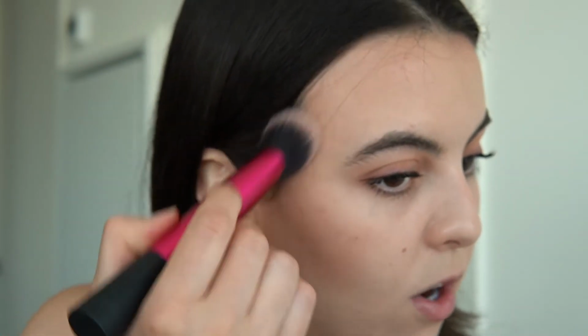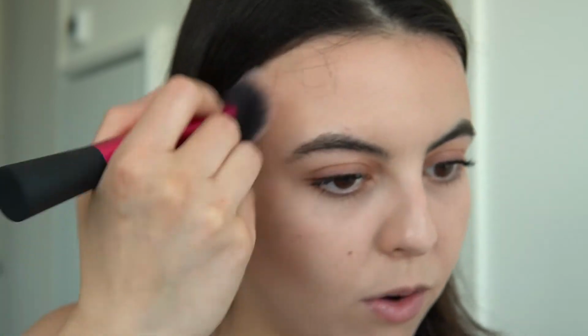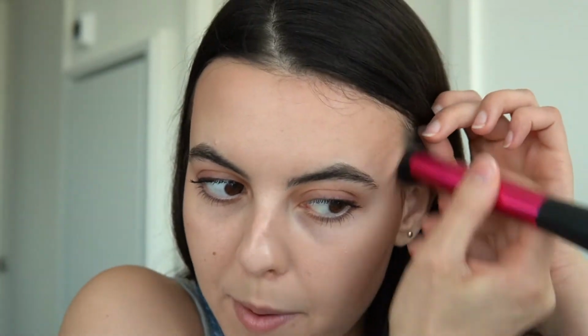So there you can see how already it's carved out. I will blend it in. I know I always forget some areas by my hairline. Even in my swatching video, I was watching it back and I was like, ooh, this is not blended. But here we are fully blended today because I have my mirror.